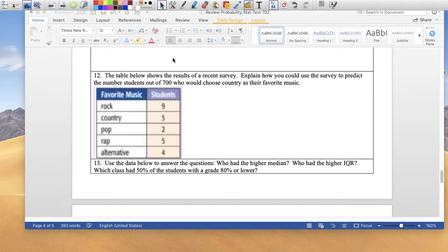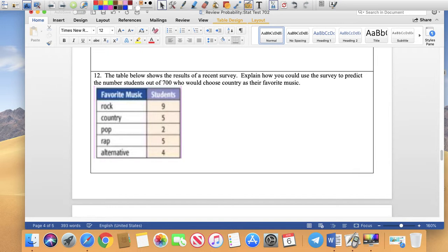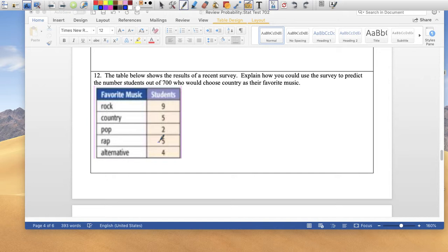12. The table below shows the result of a recent survey. Explain how you could use a survey to predict the number of students out of 700 who would choose country as their favorite music. Let's see, the total number of students first of all. Let's always find the total, right? So 9, 14, 15, 16, 20, 25. So 25 students were surveyed. And we want to use this experiment to see how many out of 700 will like country music as well.